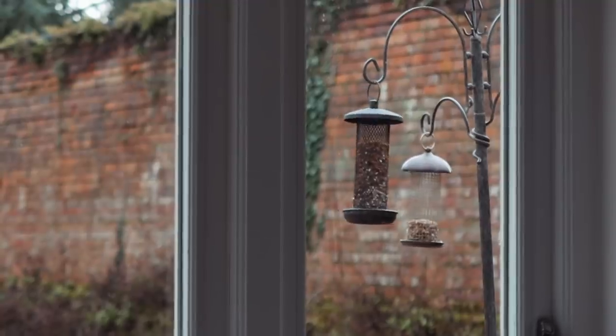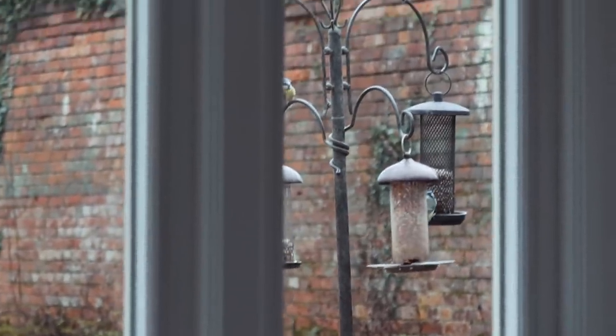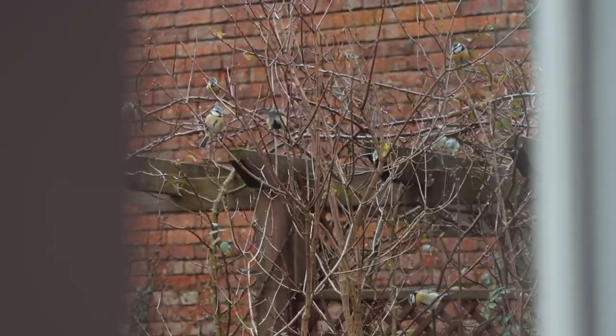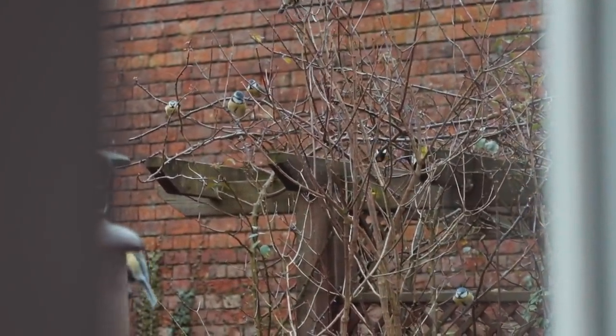Well, Woody's come back. He's been coming quite a lot recently. There are so many birds out here today. I think this new combination is an absolute winner. They are loving it. Look at them all in the bush.